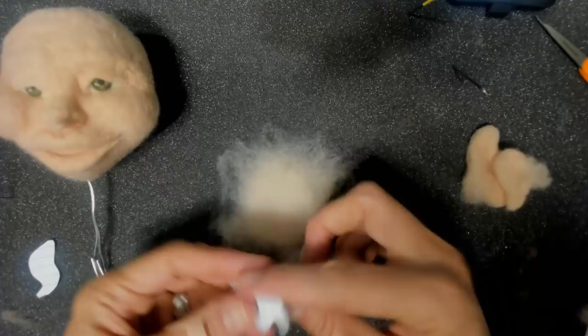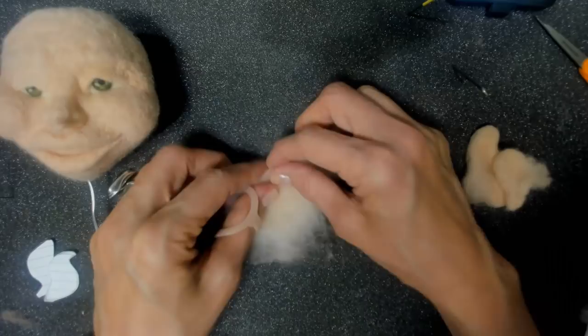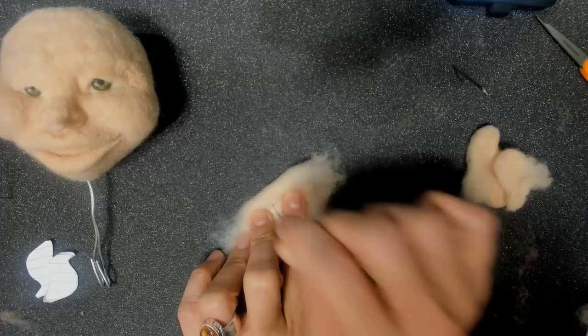Not too much bigger. This is the top of my ear. And then what you can do is kind of roll these shapes in. So roll that into a point. This one's a little more freeform, but I'm going to show you how you match your shape.